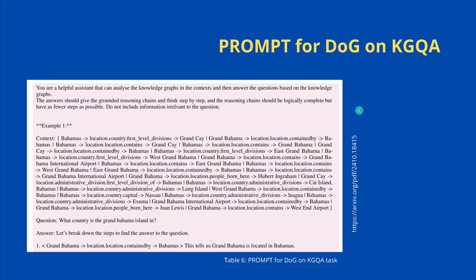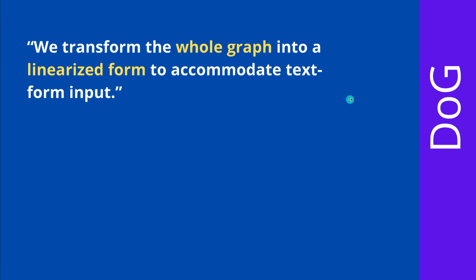Might not be the most intelligent way to represent this, but okay, the authors have chosen this for the input to our LLM, and this is just example 1. They have chosen 3 in-context ICL examples, so imagine 2 and 3 examples given in addition. The authors tell us, hey, we transform the whole graph that we have into a linearized form to accommodate text form input for our LLM. Now, this is something we could discuss. Is this the most intelligent thing you should do, if you have an encoding and a graph structure, to break it down into a linearized form? But anyway, we go with MIT.